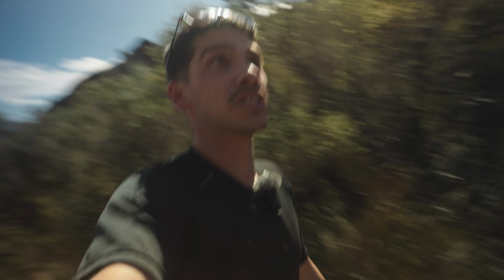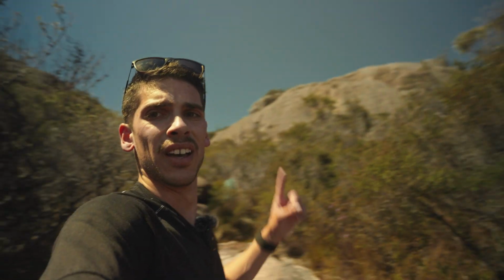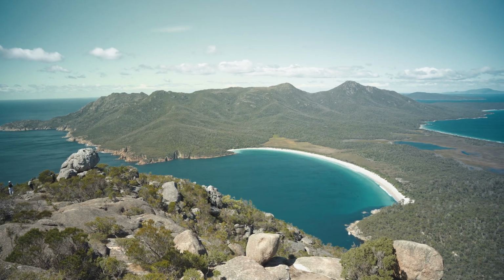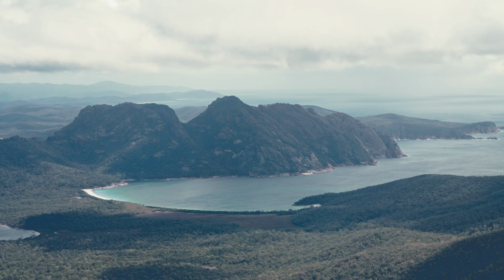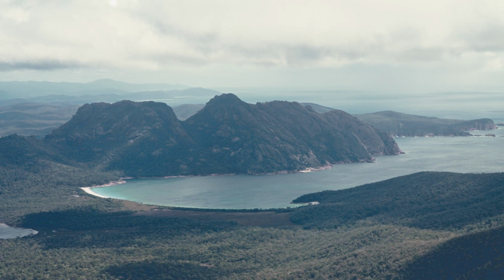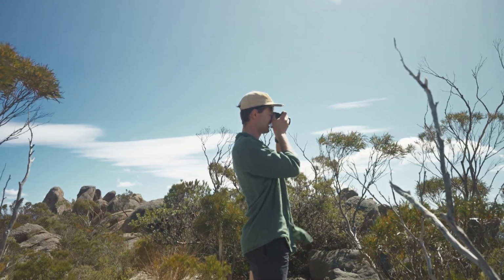We're now pretty close to the top, just up there. Keen for the views. The best views are yet to come. So the top of Mt Amos, absolutely stunning. There's 2 views that I'd recommend in the whole Freycinet National Park. One is from the top of Mt Amos, the other is from the top of Mt Freycinet. Both are stunning views, and as you can see, Calvin was taking photos the moment we were up there.